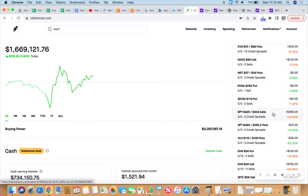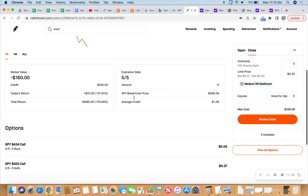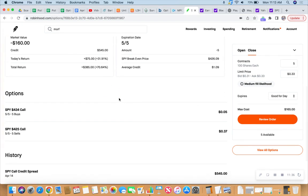Now, this is one I would definitely take off right now because of the dollar bills. I mean, it is 70% in the profit and it's $385. Hello. So it would be how much? 165 or so. So $165. We collected 545 on 10 days ago, April 14th.